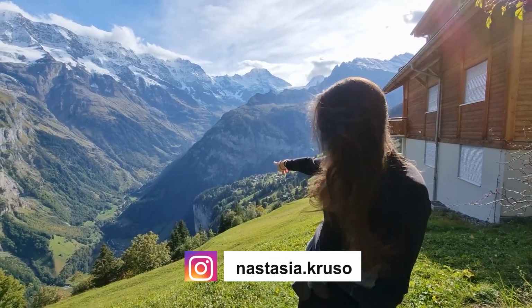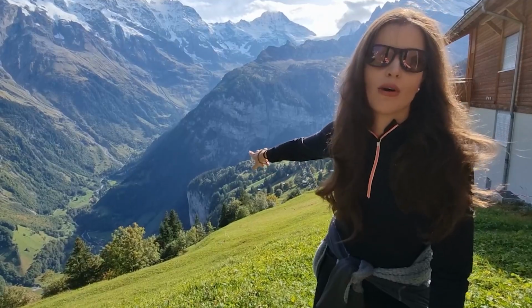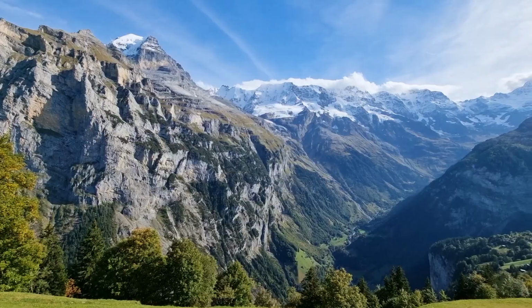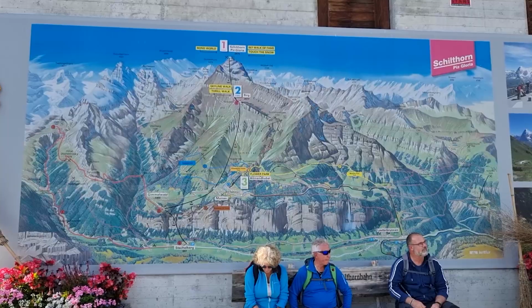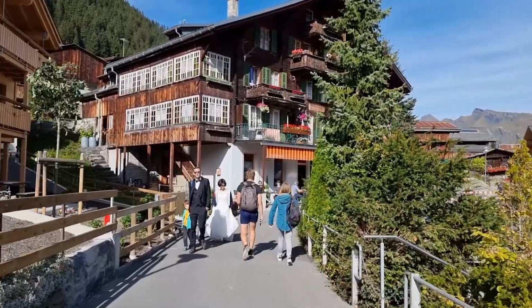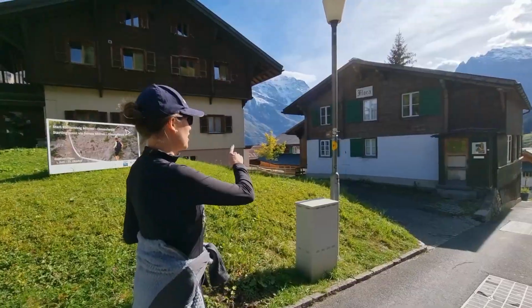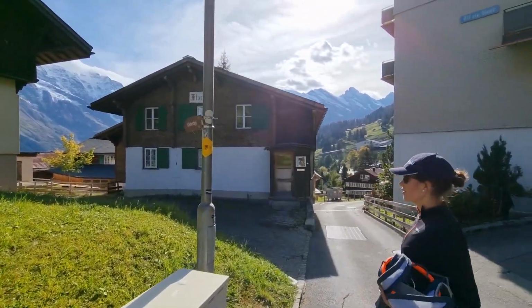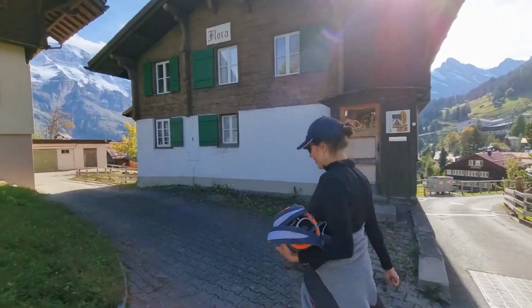Guys, can you see that wall over there? I will be on that wall, like on that straight wall. Are you afraid of heights? Via Ferrata near breathtaking Lauterbrunnen in Switzerland is a great way to challenge yourself. Klettersteig means Via Ferrata, and I'm starting to get nervous. It's gonna be very hard.